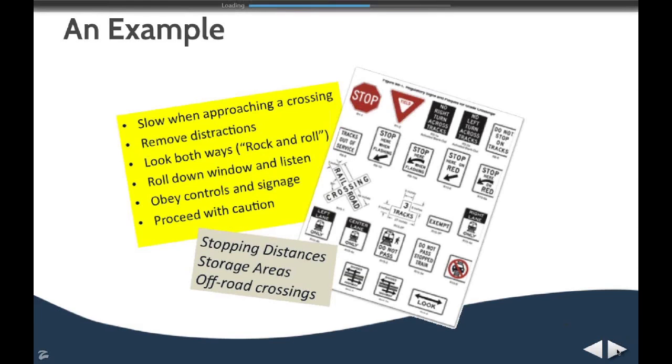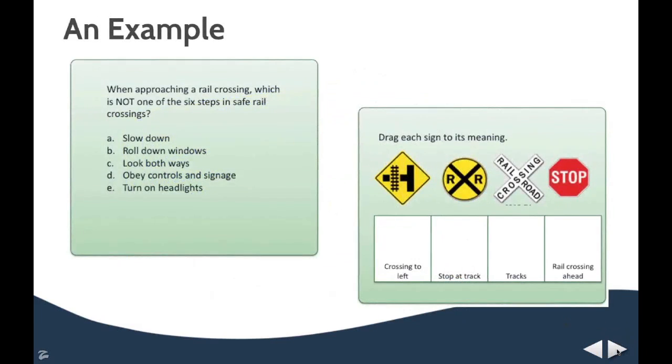You'd present that, and then you'd probably expect to have some questions like these. When approaching a rail crossing, which is not one of the 6 steps in safe rail crossing? Turn on headlights is obviously the wrong one. And then you could drag these signs to match their meaning. Now, I bet you that any truck driver with even very little preparation would probably pass this exam.